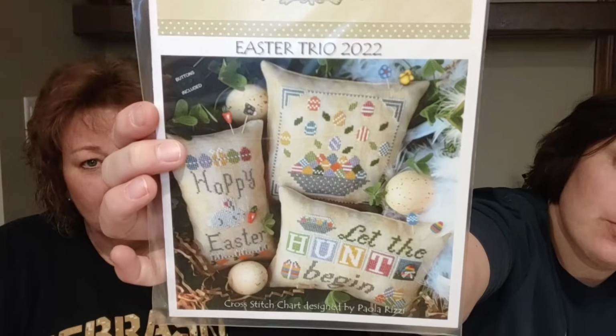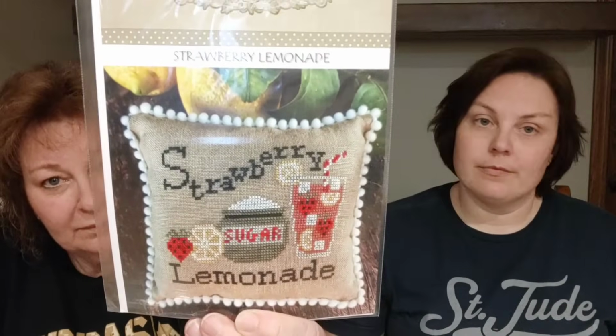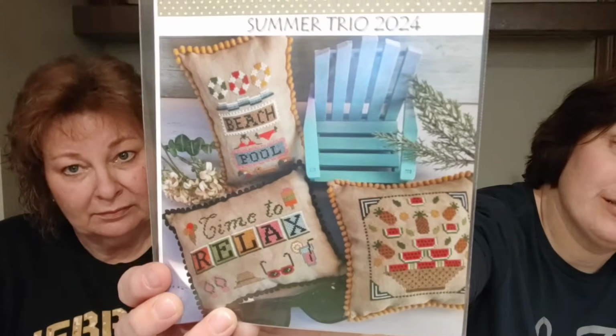Moving into Puntini. This is the Easter Trio. Not new, but new to us. Easter Trio 2022. It was so cute we had to get it. It was, and it does come with the buttons. Strawberry Lemonade. Good summer pattern. Speaking of summer, this is Summer Trio.